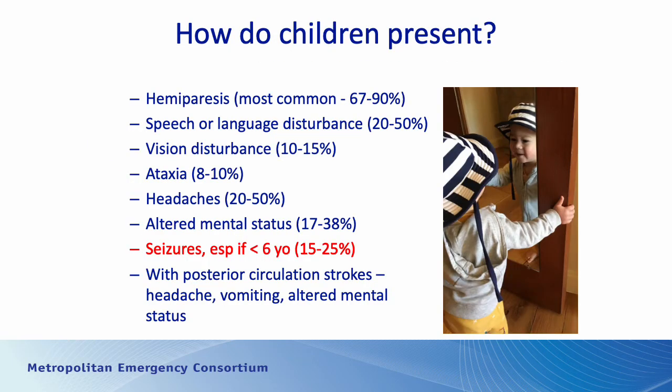So we talked a little bit about the nuts and bolts. These are what a stroke is, what causes them, and what are their categories. So great. And a lot of that's not terribly different from adults. Maybe the epidemiology is, but then how do kids present?